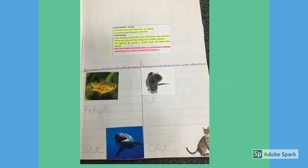So this is just going to show you a few examples of the work completed by children in foundation stage.